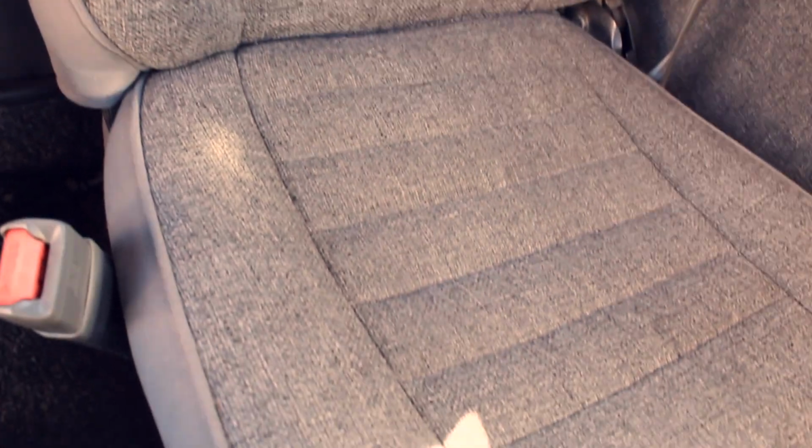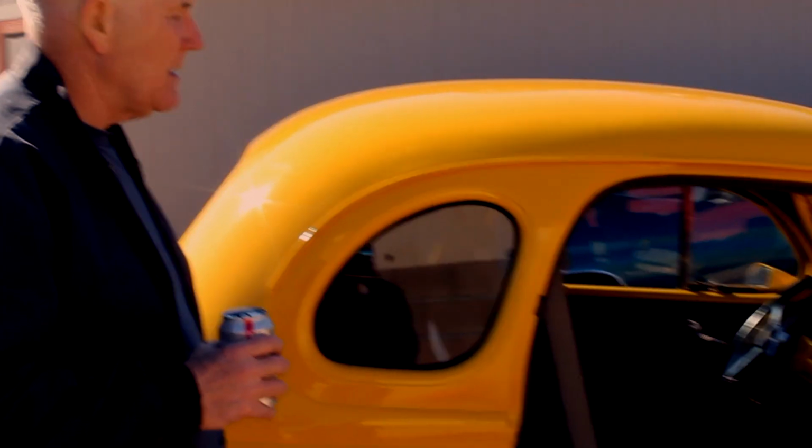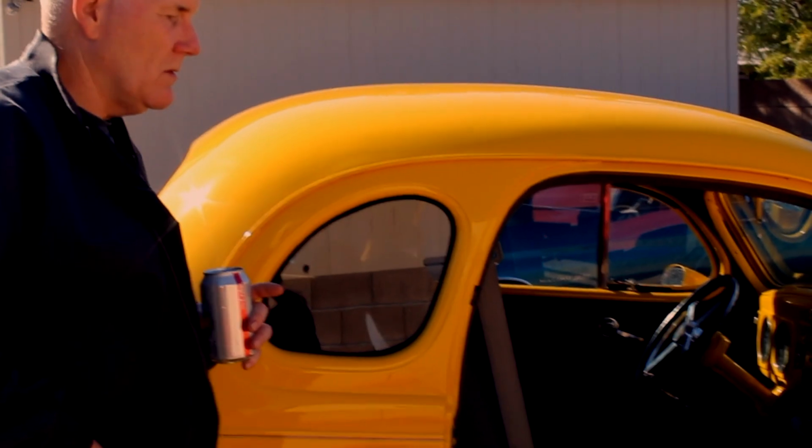Inside, it's got bucket seats. I didn't have a bench seat, and I wanted to make it so we could take the family. When Shelby was little, she actually came with us, so I put a back seat in it, and it's cramped, but it does accommodate a couple smalls.